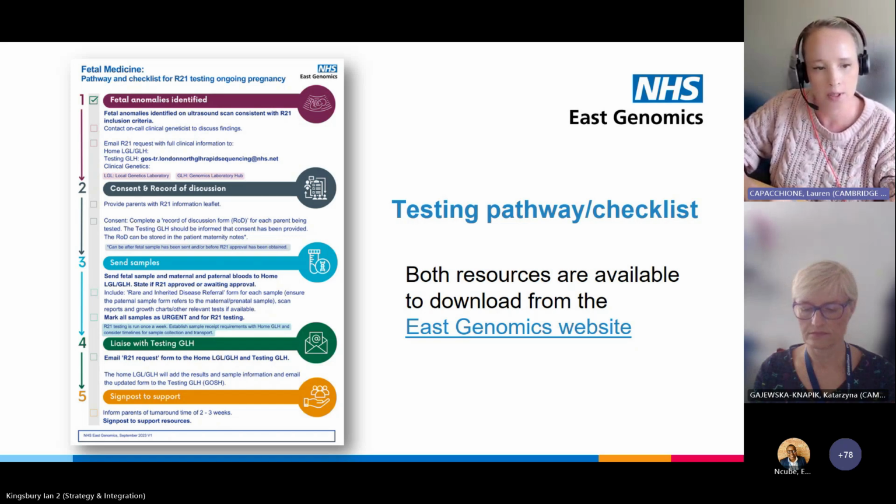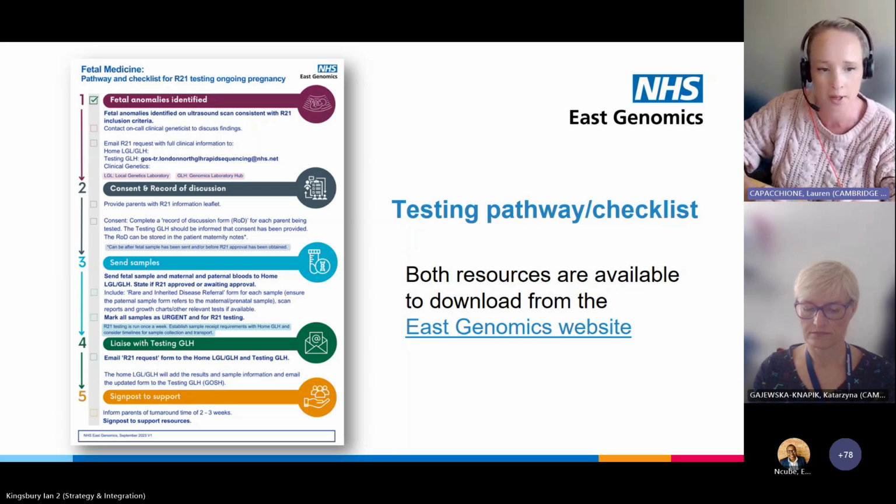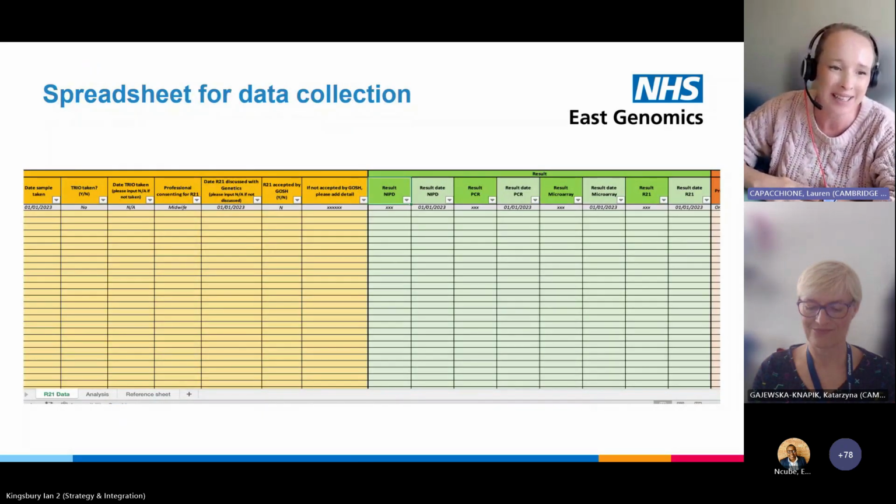And we've also got a pathway checklist, a document just to help the workflow as you take a sample, and all the different steps that you need to go through to ensure that that sample is taken, the consent is done properly, and liaising with the lab. It's quite a drawn out process, and so there's lots of points along the way where things could maybe get delayed. So what we want is for it to be timely. So we've devised this so that each patient they can work through to make sure that they've done the steps that are required.